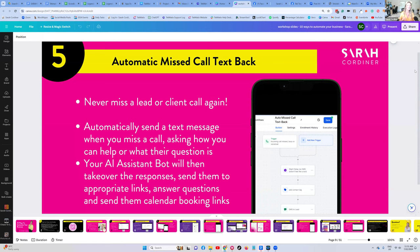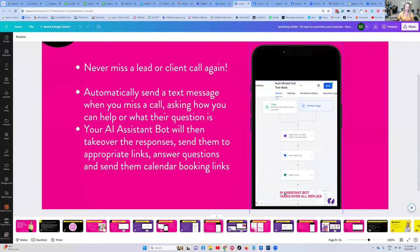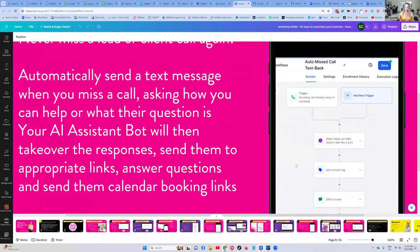This will fire off automatically when somebody calls you and it either goes to voicemail or you miss the call. It's actually going to text them back instantaneously. And you'll see here, the trigger is that a call was missed. Your next step is that you wait a few minutes or 5 minutes, so it doesn't look like a bot. And then you send an SMS back saying, hey, sorry, I missed you. I'm going to make it bigger for you guys to see.